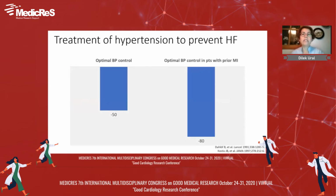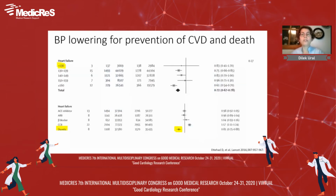And for nearly four decades, we know that optimal blood pressure control and using some medications can prevent development of heart failure in patients with hypertension. But two topics are still under debate, which is the target blood pressure and which agent to be used to prevent heart failure. This is a meta-analysis published some years ago in Lancet.